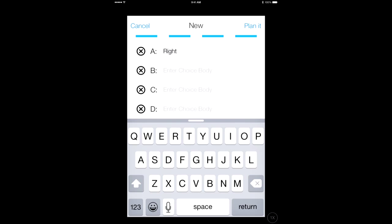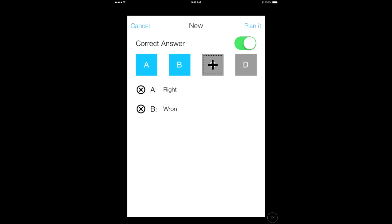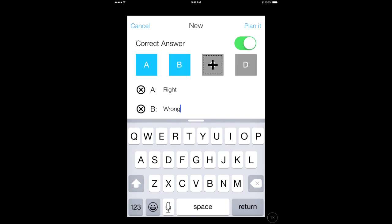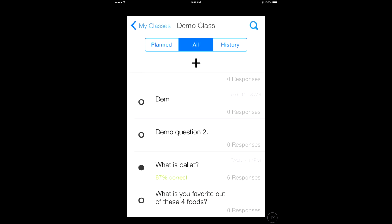So we'll just say A is the right answer, B is the wrong answer, and since we don't need C and D, I can just touch the little X's on C and D and erase those. So that's if you have like a yes, no, true, false sort of question. So there's your question and your answers.